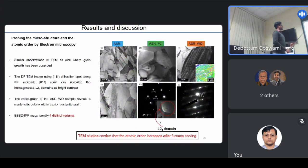The microstructure and atomic order have also been correlated by electron microscopy. We see that for the as-spun ribbons, we see long equiaxed or columnar grains, as we were seeing in the cross-sectional images. For the furnace cooled sample, there is definite grain growth, and when we take a dark field image from the 111 spot of the diffraction pattern, we see that the ordered L2 and ordered domains light up, and we see that a considerably large domain of approximately 2 nanometers has been found in the furnace cooled sample.